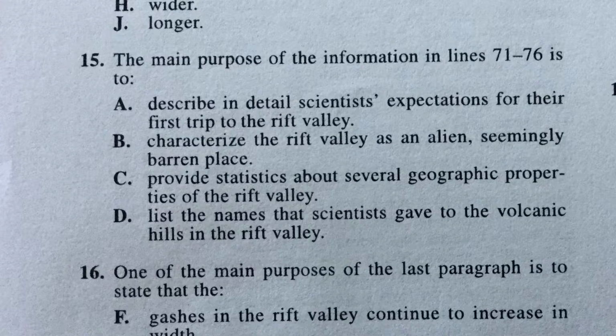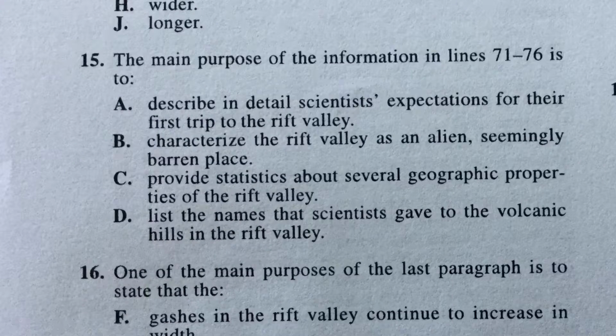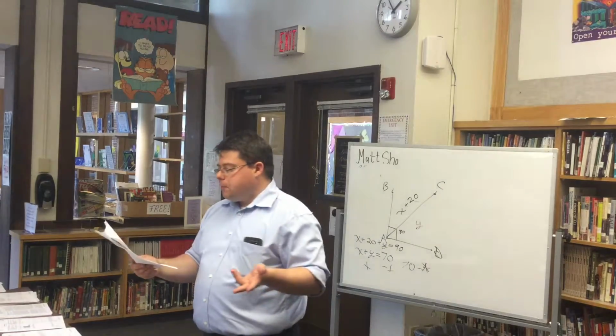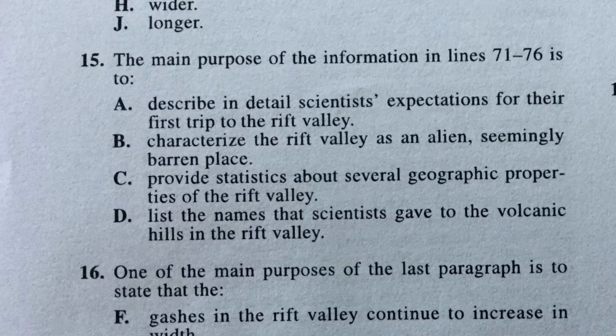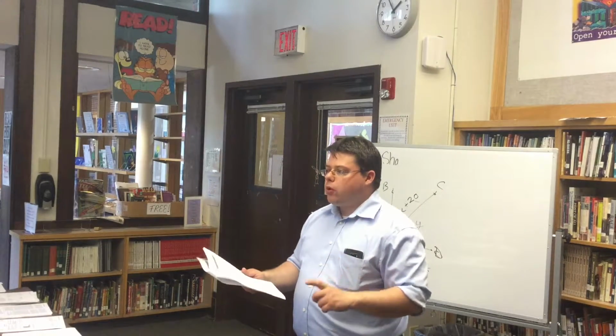Describe in detail scientists' expectations. We don't have anything about the scientists' expectations there, so that's out. Characterize the Rift Valley as an alien, seemingly barren place. That could work. Provide statistics about several geographic properties of the Rift Valley. It doesn't do that right there, and that's an important thing to note.